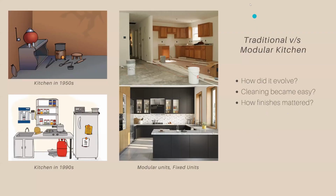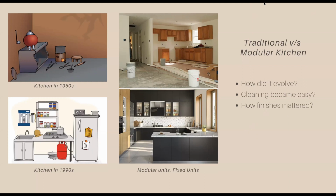Okay, hi everyone. Let me talk about the basic difference to start off with, the history of how kitchen has evolved. When we say traditional, we talk about a platform where you have a cooktop and you have all the utensils at the bottom. So at least for a decade or so before what we have as a modular kitchen right now, the most sophisticated way of having a kitchen was having a granite slab, and you had walls in between to support the granite slab, and you had slabs at the base and then the top to keep all your utensils and all of that.